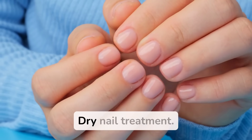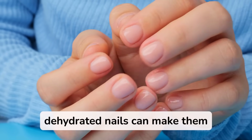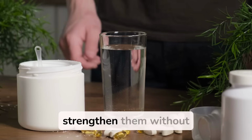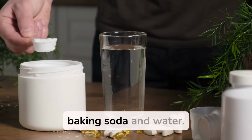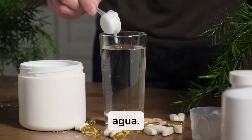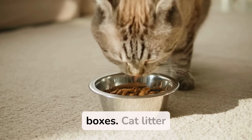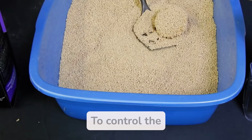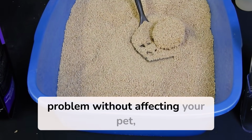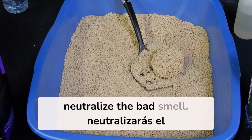23. Dry nail treatment. Having brittle, dehydrated nails can make them look unhealthy. To strengthen them without resorting to expensive treatments, soak them in a mixture of baking soda and water. 24. Odor eliminator in litter boxes. Cat litter boxes can generate strong odors that invade the house. To control the problem without affecting your pet, sprinkle baking soda on the litter and you will neutralize the bad smell.